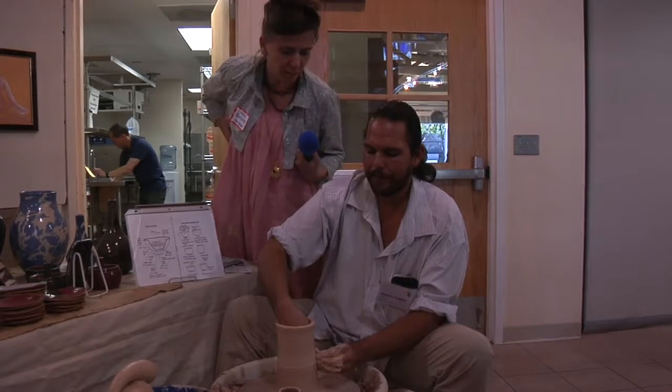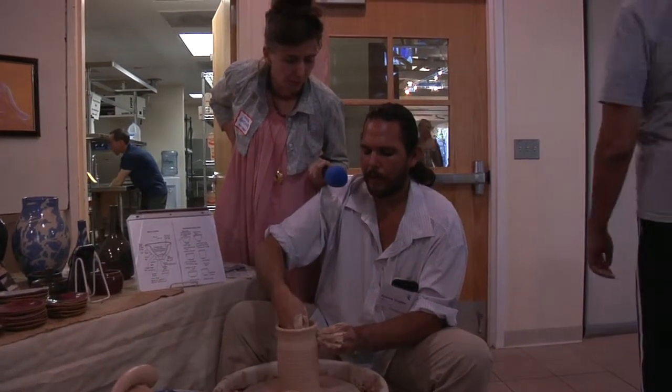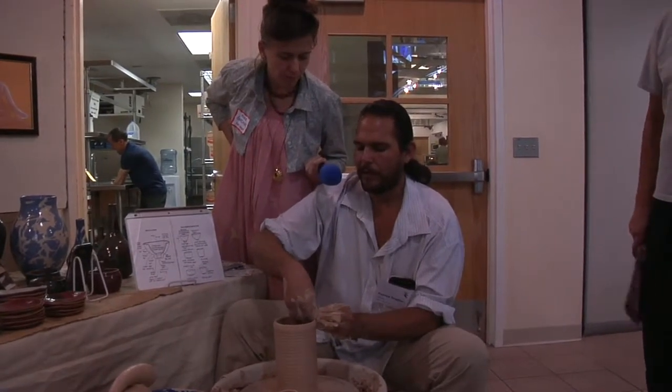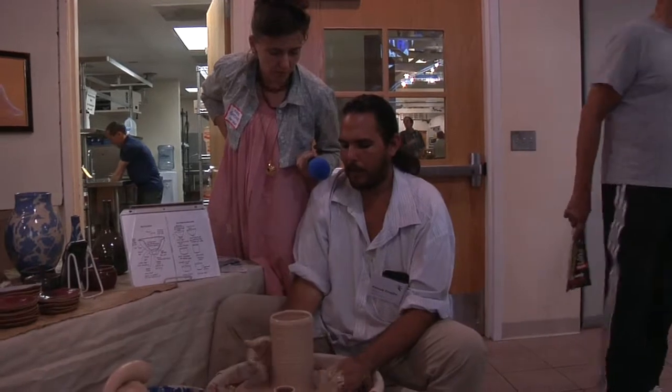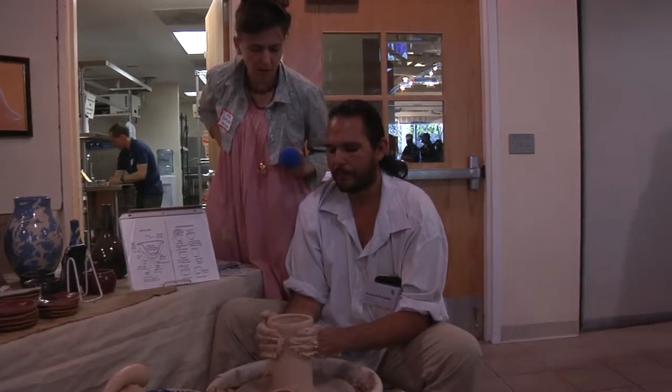And what is this technique called that you're doing? This is called pulling up the wall. Are you pulling it? It is kind of a misnomer. Rather, I'm simply squeezing the clay and then moving up with the clay as it moves up along.